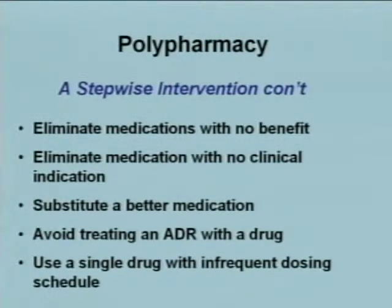Let's go back to the first one. Eliminate medications with no benefit. Maybe you have a patient that comes in and they have all of these different vitamins, in addition to all the different prescription medications, in addition to the over-the-counter things. So maybe we can look at the list of medications and try to eliminate things as we see fit, because remember, this is also the population that is on a limited income, and they will share information among themselves and buy all different vitamins and things that they may not need.